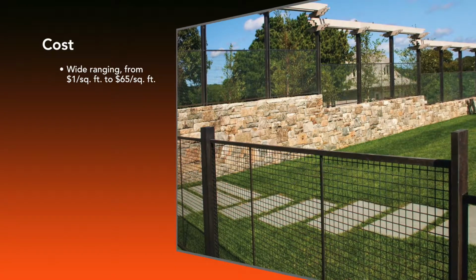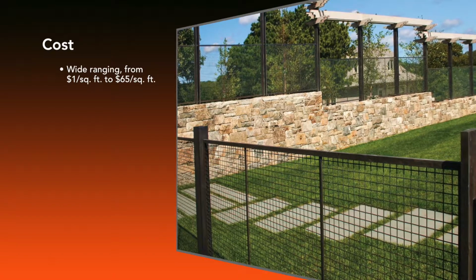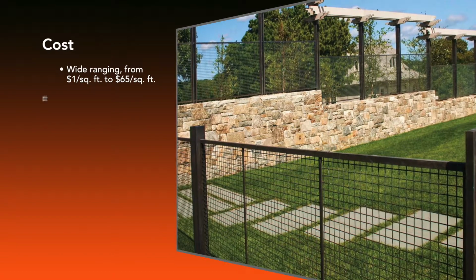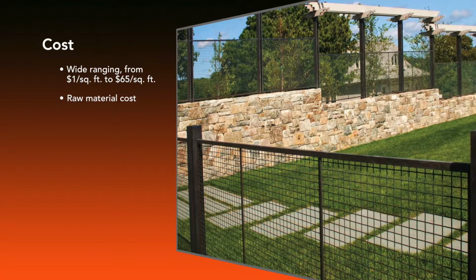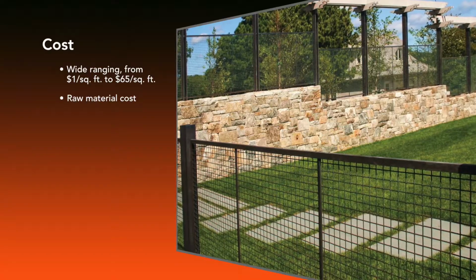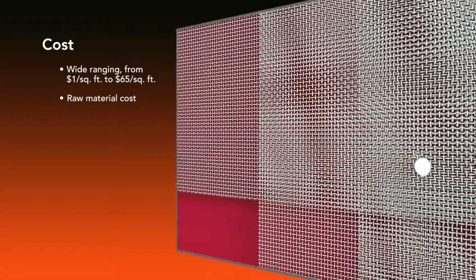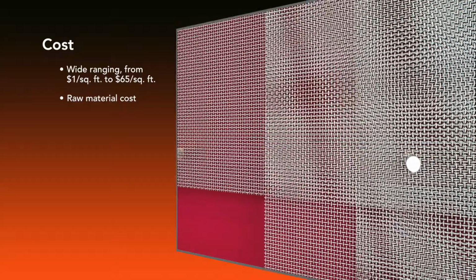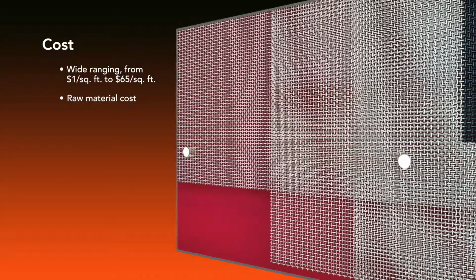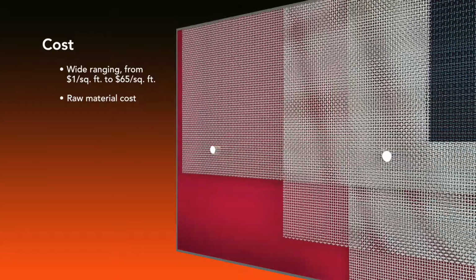There are many variables that affect the cost of a given mesh product. However, these are the 2 primary drivers. First is material cost. The weight of the product per square foot and the cost of the raw material used is what defines the overall material cost of the woven wire mesh. Steel is the least expensive, whereas living finish metals like copper, brass, and bronze are more expensive.